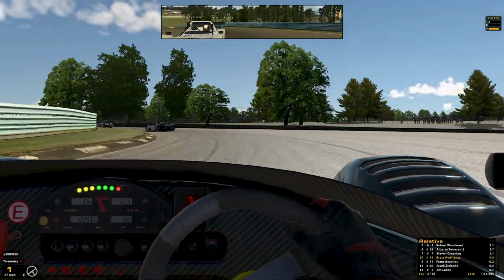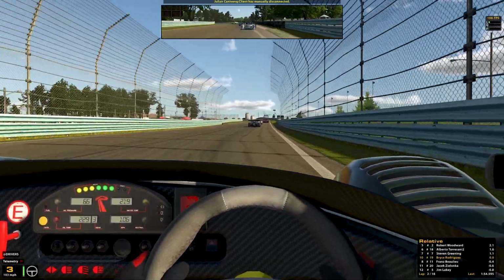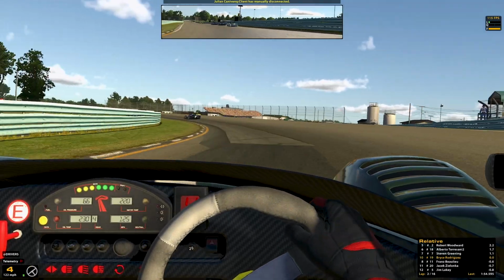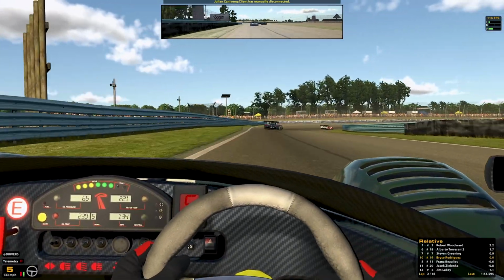This is my first iRacing race in the Radical. It definitely takes a while to get used to it, and iRacing doesn't like 100% braking either, so you have to learn to really be gentle with the brakes. But this is an awesome car, and I can't wait to do more races.